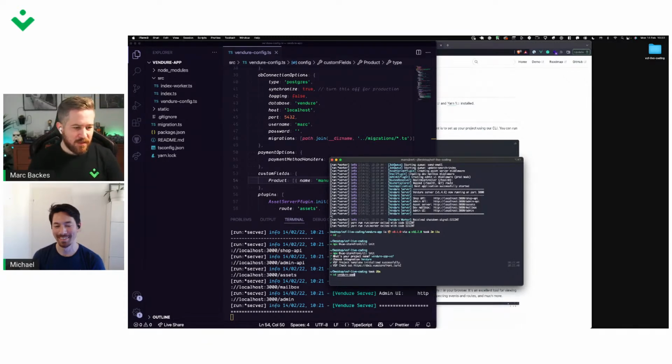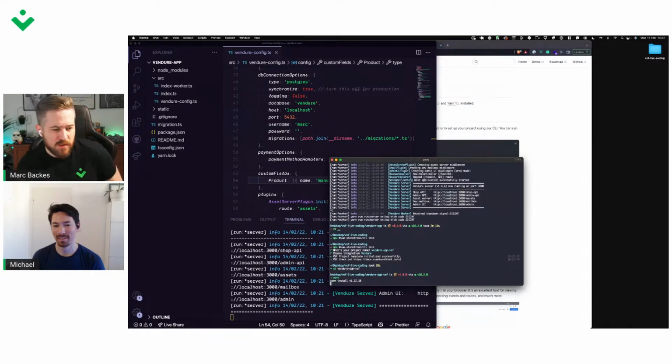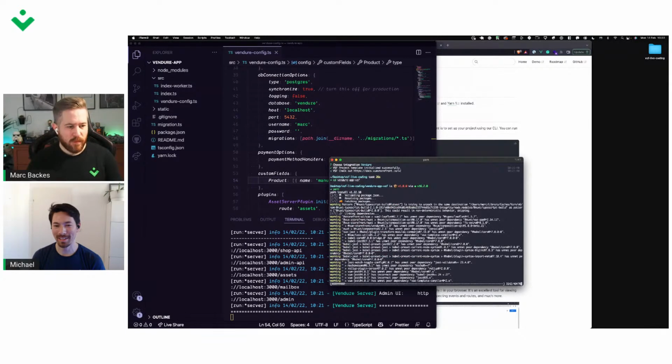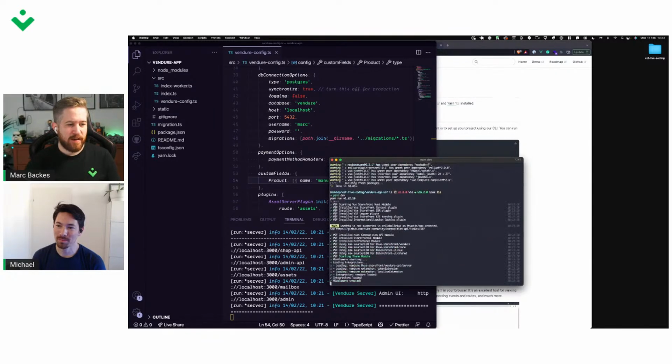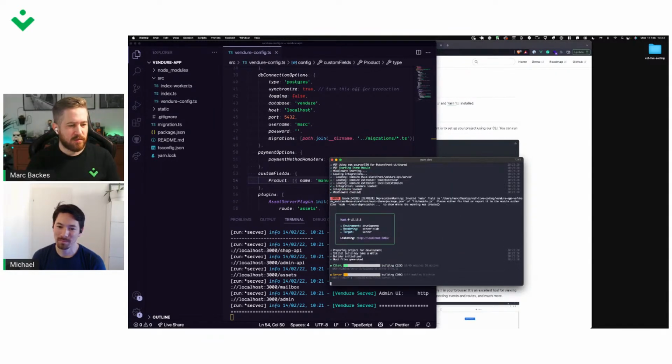Let's go to the Vendure app Vue Storefront. Here, I think I do have to install. I was going to ask, did that run npm install? But no, it would have been too fast. That would have been very cool. Now it's installed. Okay, that was still fast. All right, so now I can run yarn dev, and this starts up the Nuxt server locally.